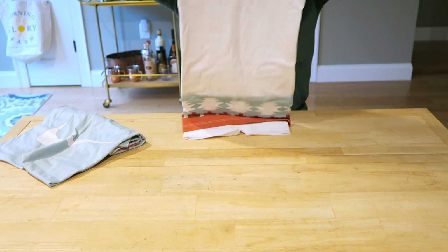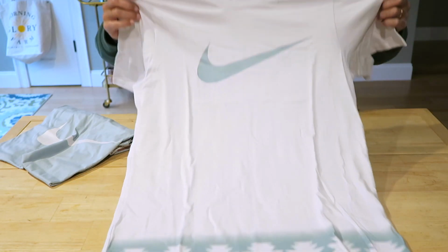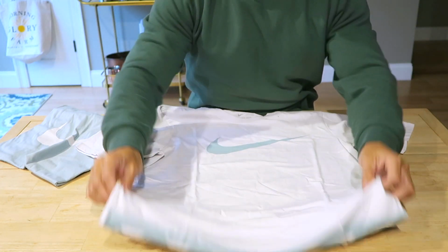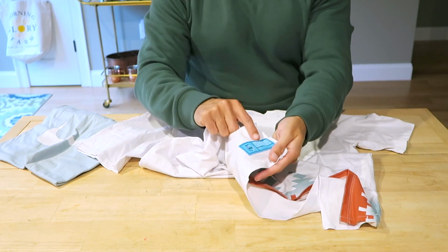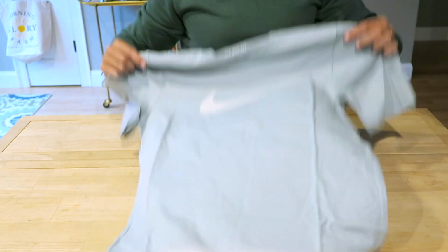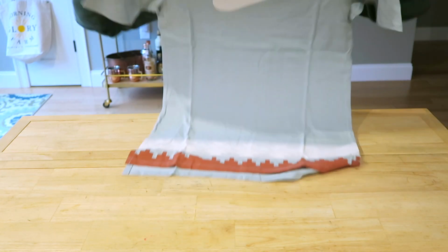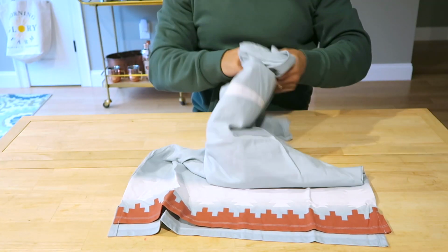Then we got two t-shirts, two Nike N7 t-shirts. This one, once again, has that tribal print, really unique. The teal colors really pop, and then obviously that maroon at the bottom. On the back does have that N7 patch again. Then another shirt. This one's in teal with the white swoosh, same tribal print there at the bottom. Back side you do have that patch again, so really, really cool.